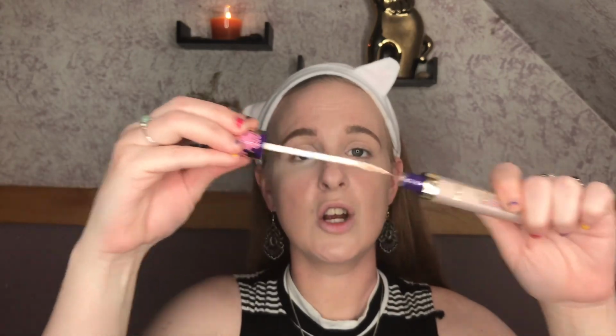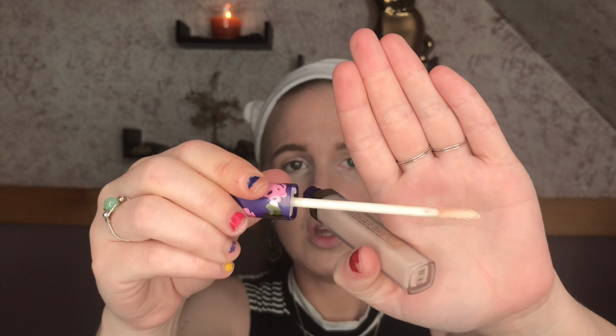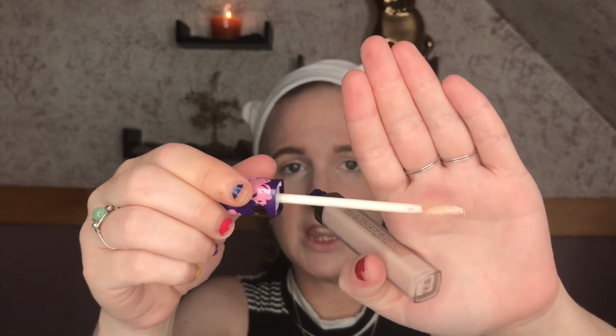Alright, so the other eye, which is my left, your right, I'm going to go in with the Tarte Creaseless Concealer. This one has more of a flat kind of paddle applicator. You can see a lot of product came off. And this was also the 10 Fair, and I believe this was the fairest neutral undertoned concealer they had.